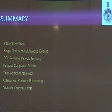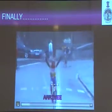I think the best one would be a free range of movement exercise. And of course, we could have either anterior or posterior referencing surgical techniques. And we've briefly mentioned posterior condyle offset. And finally, I think it's important that we as surgeons are not complacent and take our surgery seriously till we achieve the end result.